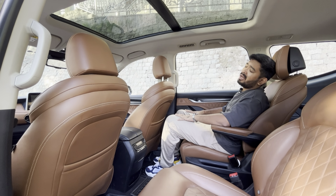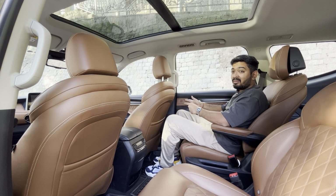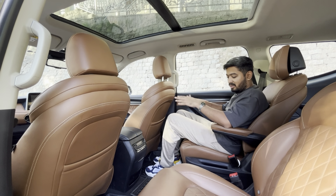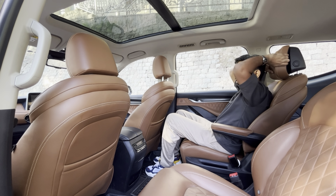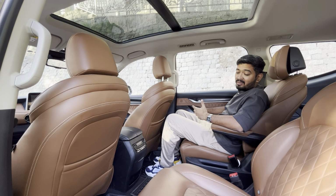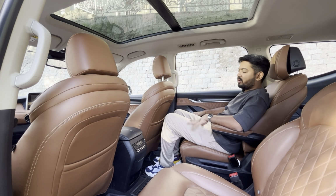These captain chairs are absolutely fantastic. I've sat in the BMW X7, and this is far better in terms of the comfort situation than that car. The under thigh support is wonderful. The cushioning of these seats is incredibly good. You get these winged headrests over here, which represent first class and business class flights. And you can be very, very relaxed while you're doing long distance trips.